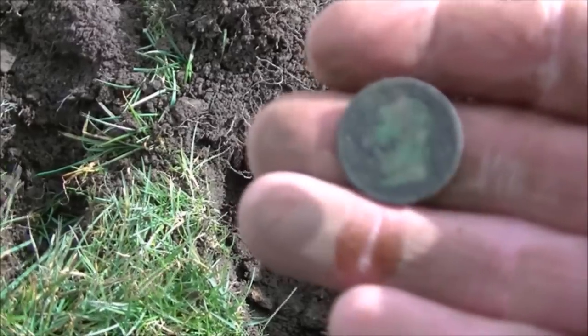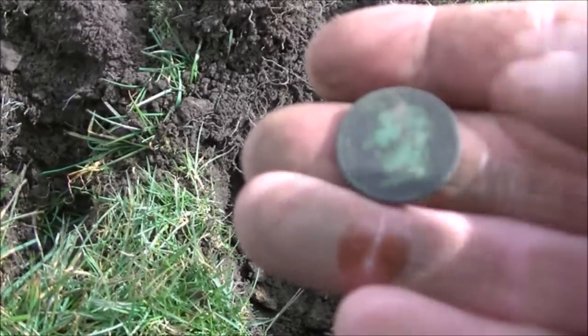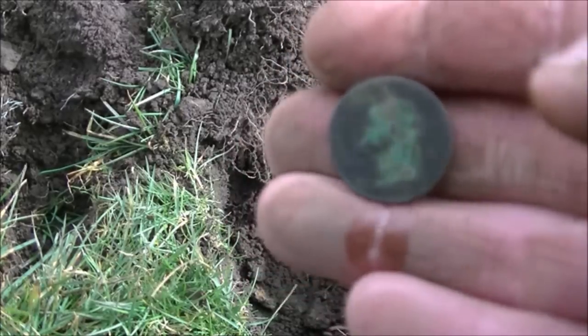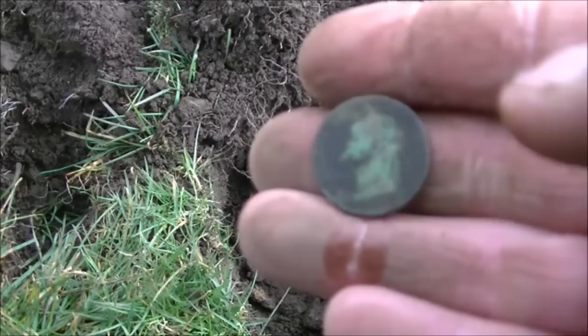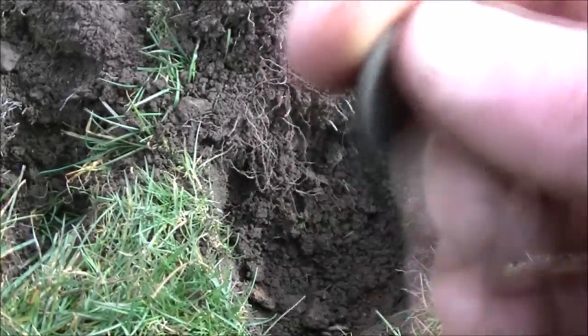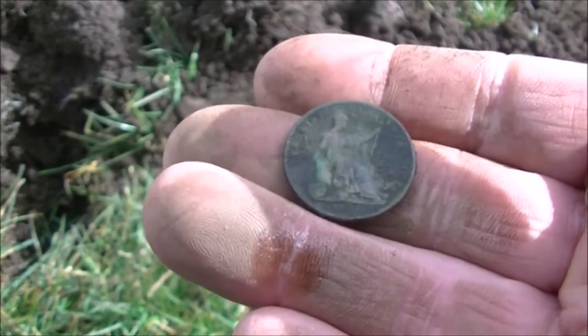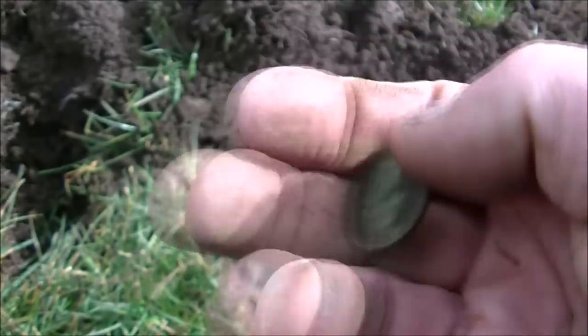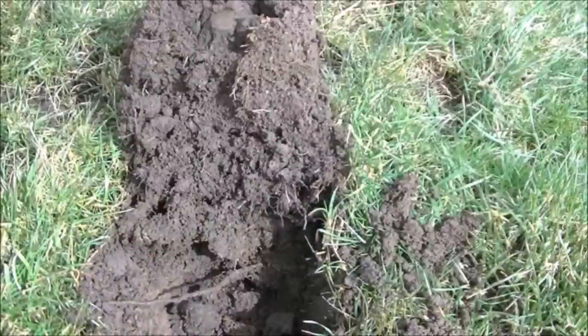Well, I'm pretty pleased with that as a first coin in the middle of nowhere. It's a George the Fourth farthing. You just see the king looking to the left there. I haven't cleaned it too much because I think it's got a bit of detail on that. I don't want to spoil this one. And there's Britannia on the back. I think it's going to be a pretty nice coin this. I'm pleased. Very good indeed.